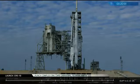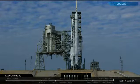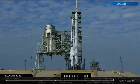You are looking at Dragon standing proudly over 20 stories high on top of Falcon at our launch facility at Kennedy Space Center, just next to Cape Canaveral in Florida, where we are just 20 minutes away from the live launch of CRS-10 to resupply the International Space Station.